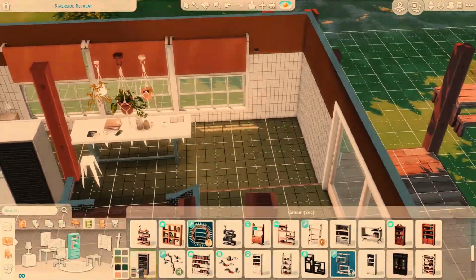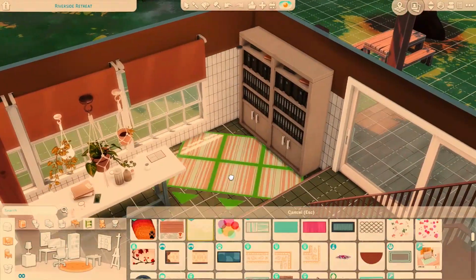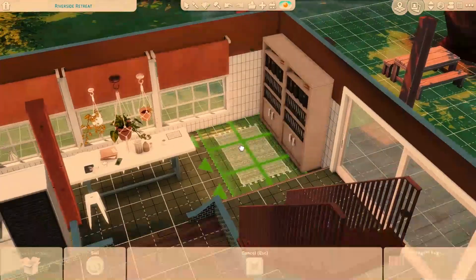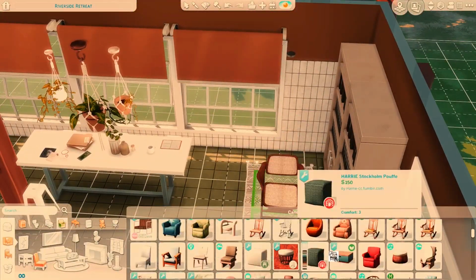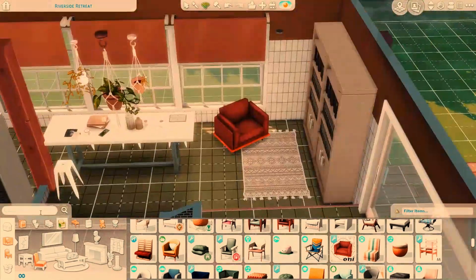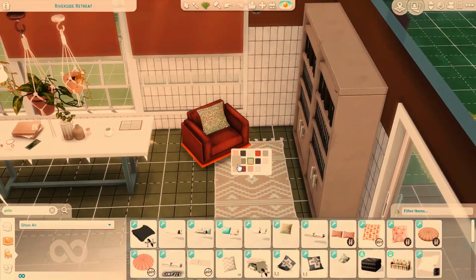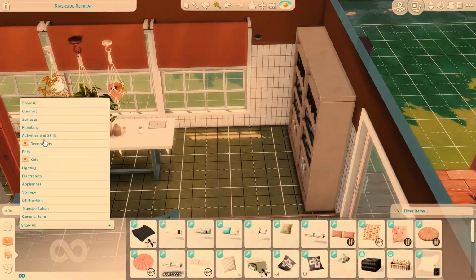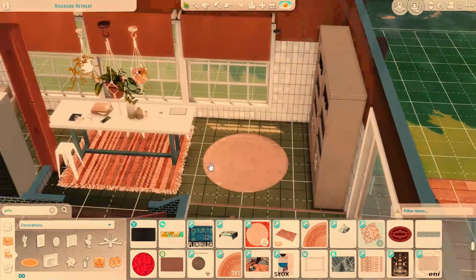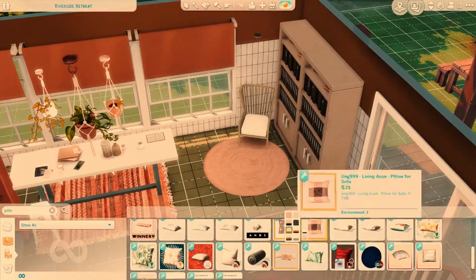But yeah, I'm setting up a little bookshelf over here, or just some sort of filing cabinet situation for their data. Cute little rug, which I swap out, I'm pretty sure, in a second. Let's see. I know I swap out this rug. Yeah, there we go. Goodbye, cute little rug. Hello, prettier rug. I'm just kidding. They're both equally pretty rugs. I do like this round rug, it's very cute.